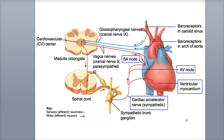These nerves send out impulses that stimulate the release of norepinephrine, which binds to receptors on cardiac muscle fibers. In the SA and AV node fibers, norepinephrine stimulates the rapid production of action potentials, which leads to an increase in heart rate. In the atrial and ventricular contractile fibers, norepinephrine also increases calcium ion flow into the fibers, which increases the strength of contraction and, as a result, stroke volume.